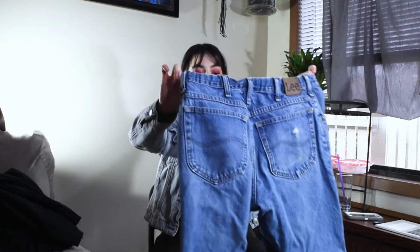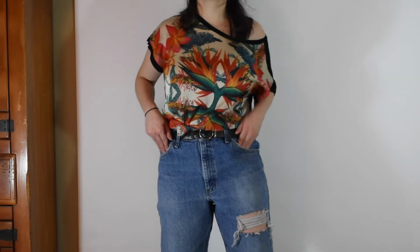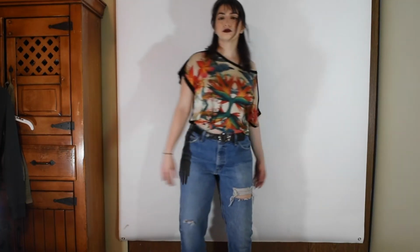It worked pretty well. These jeans actually fit really nicely now. I was worried that it was going to look weird scrunched up, but it actually doesn't, especially if you wear a belt on top, you can't even tell. So I really like how these jeans turn out too. They're so comfy, and I'm glad I finally have a distressed pair of jeans that actually fit me.